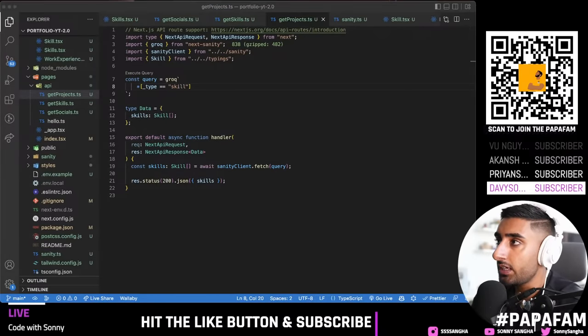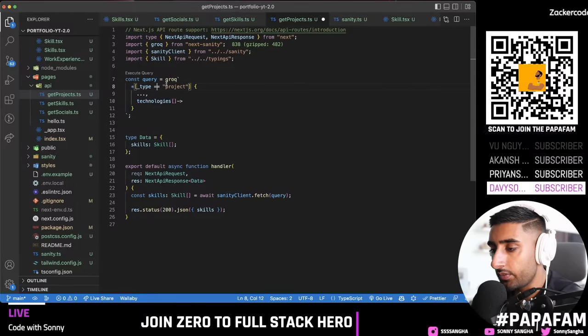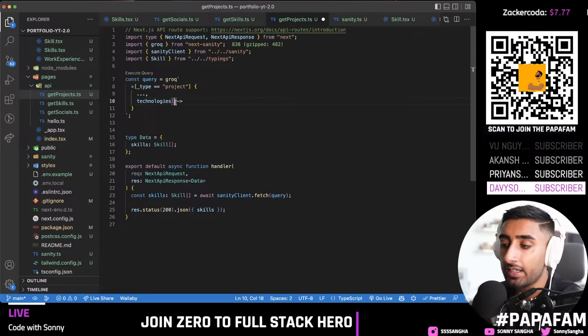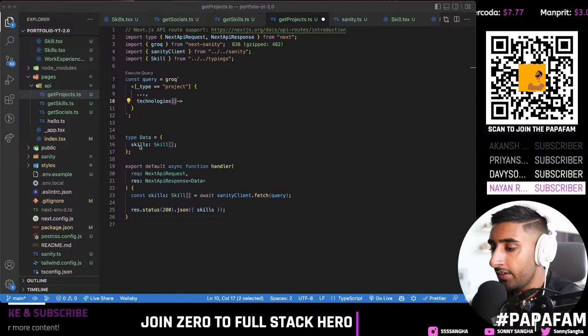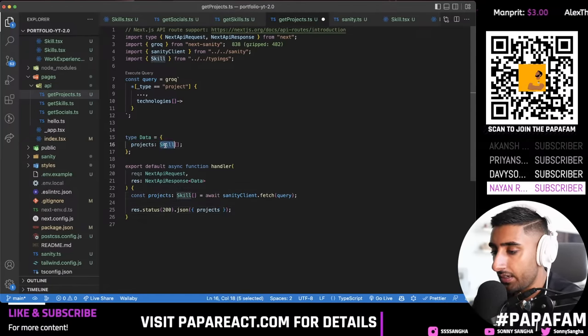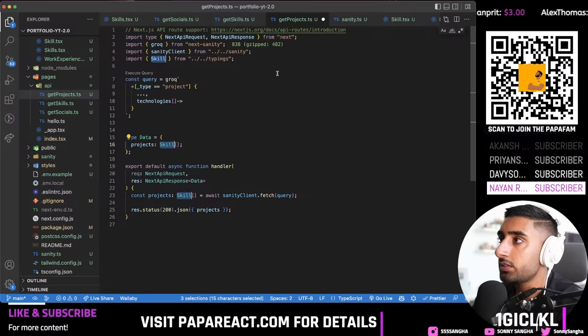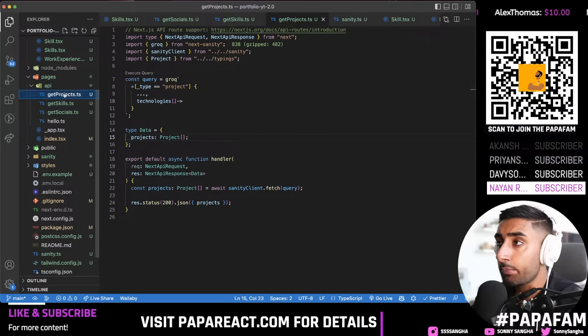So for projects, I've essentially copied that out as well. We've got type project, technologies expanding with an array type. Make sure you add that. If you don't add the array, it comes back null and you'll get super confused. Trust me, it happened to me. So at this point, projects is what gets returned back, and rather than the skill type, we change this to the project type. Amazing stuff. Get projects is done.